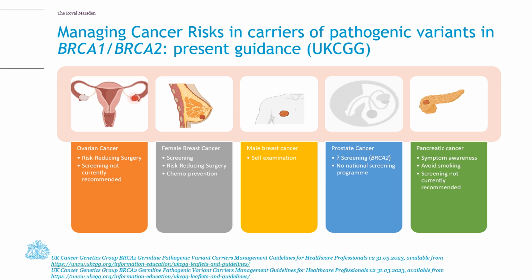So currently, the way that we manage the risks associated with inherited alterations in BRCA1 or BRCA2 is a combination of strategies. So for certain cancer types, we can offer screening. That's particularly useful for female breast cancer. So we have a combined approach. We use either MRI or mammogram, depending on a woman's age and breast density, and that typically starts from 30, but might be considered from as early as 25, depending on the family history.